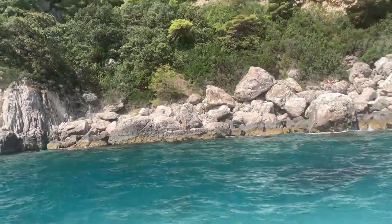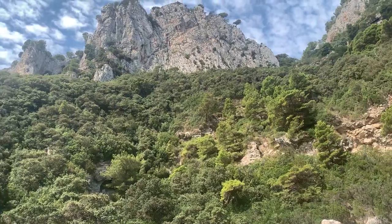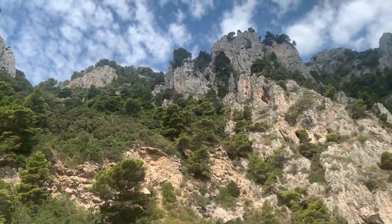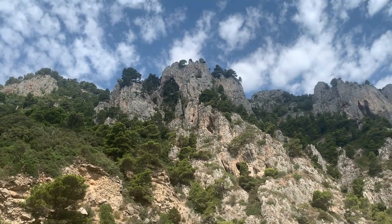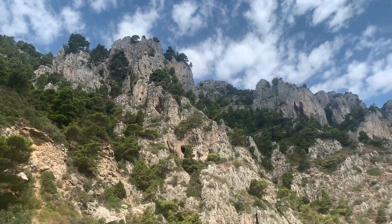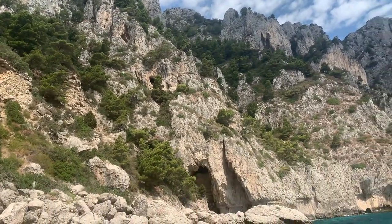On top of the right side you can see the famous natural arch of the island. To visit the natural arch there is a street from the center of Capri, only one hour walking. It's a beautiful walk.